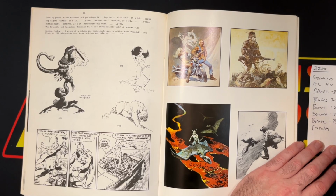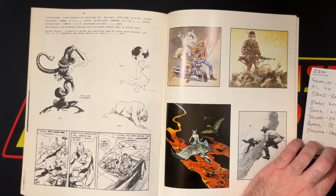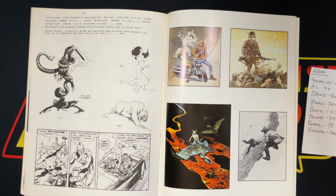It's got some gore. It's really cool. So that's $1,000, and I'm left with $135 to spend. All right.